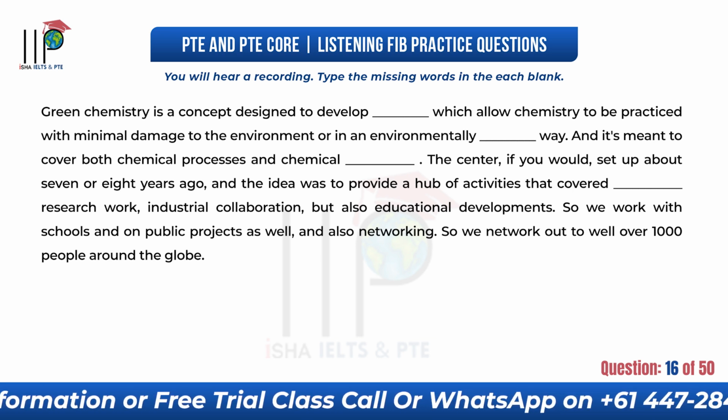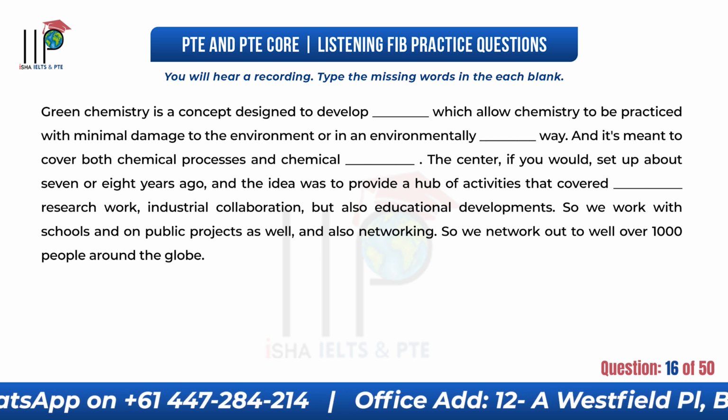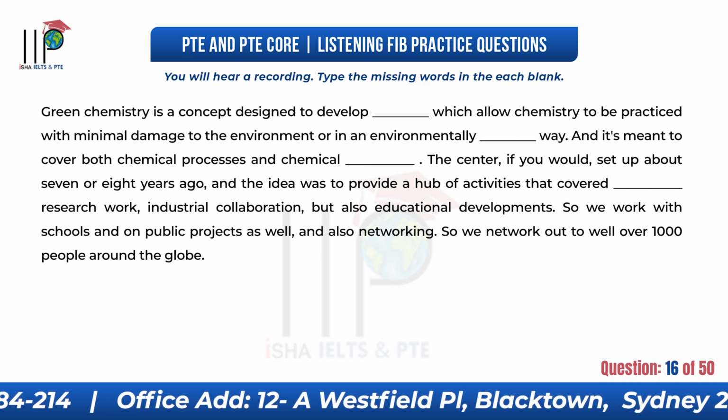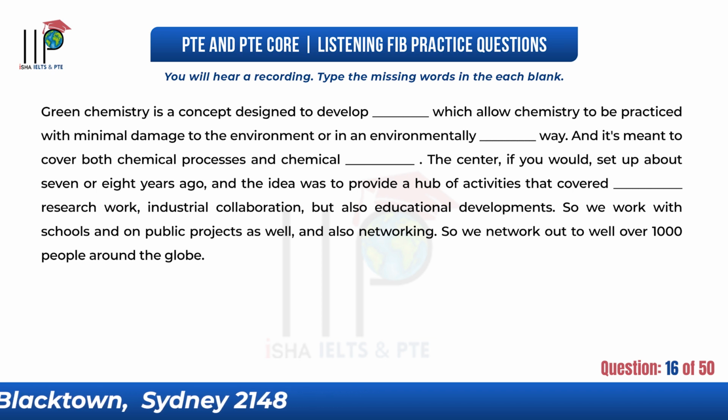The center, if you would, was set up about 7 or 8 years ago. And the idea was to provide a hub of activities that covered fundamental research work, industrial collaboration, but also educational developments. So we work with schools and on public projects as well, and also networking. So we network out to well over 1,000 people around the globe.